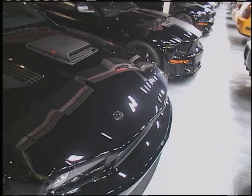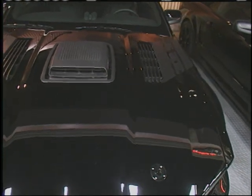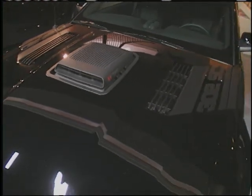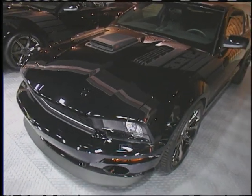Well, this is the number 1, and this is the number 6. And that's the only 6 car they ever did. Wow, that's a great story. And that's a Dark Horse convertible. So the only number 6 car Saleen ever built, you own it. That's what I'm told. Wow, that's incredible.